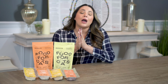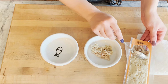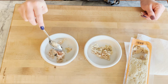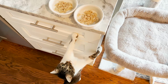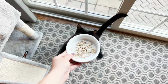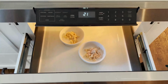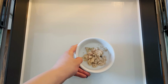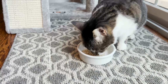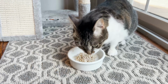Okay, so now how my cats reacted. They're not picky eaters. They pretty much eat all the proteins and textures, but they do love human food. So they immediately reacted to the smell of this because it's so fresh and ate it right up. Now they're used to having their food at room temperature, so I did heat it up a little bit, but that's optional. Also, if your cat is picky, you can start by feeding it as a snack so that they get used to it and then build your way up.